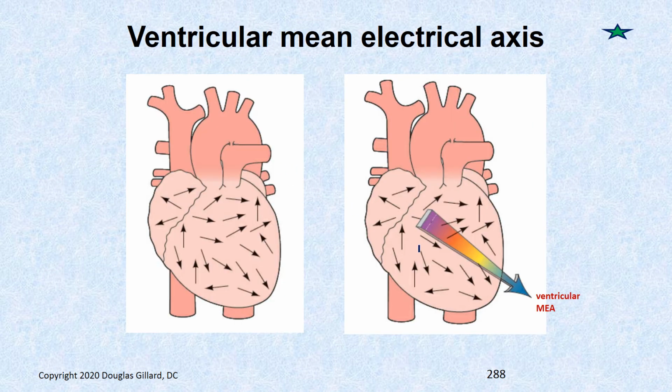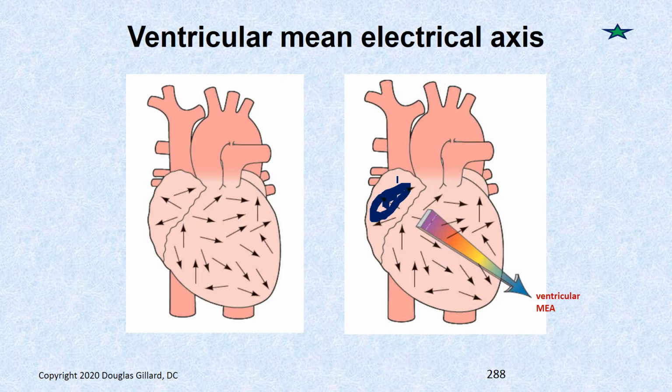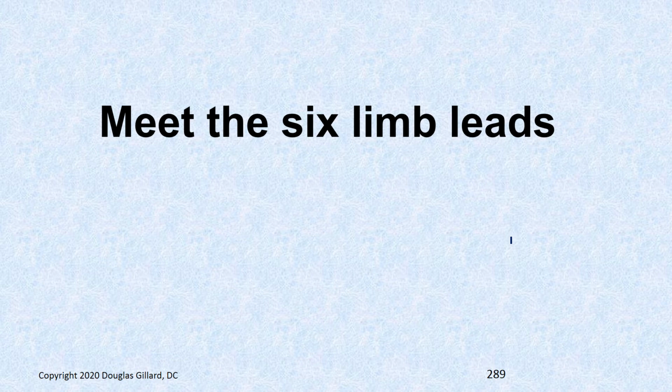Okay, so here's normal. You can map the heart. The current is really flowing in many different directions, but the machine averages out the current. We're not looking at the atria, so forget this over here. We're just looking at the mean ventricular axis. When you say MEA, mean electrical axis, you really should say the MEA of the ventricles or the MEA of the atria. If you ever see a question that just says the mean electrical axis or the vector of depolarization, assume it's ventricular. Don't go atrial, because there's a separate atrial mean electrical axis as well. And that one's probably about this far. It's east-southeast, so it's a little more counterclockwise than the mean electrical axis of the ventricles. But if you see MEA, assume we're talking about ventricles. Everybody good with that?